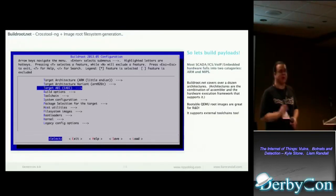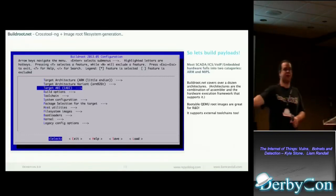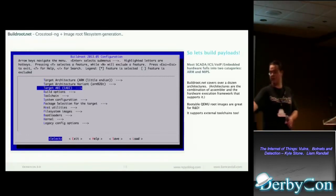The very interesting part is bootable QEMU images. So this device is 50 megahertz. That one is 150 megahertz ARM. So I can build a QEMU root with the exact same compiler, libraries, and kernel version, and soft boot it off my laptop and run at 500 megahertz instead of 150. It makes research into the vulnerabilities and doing dynamic analysis a lot easier. A whole lot easier than running on 50 megahertz.